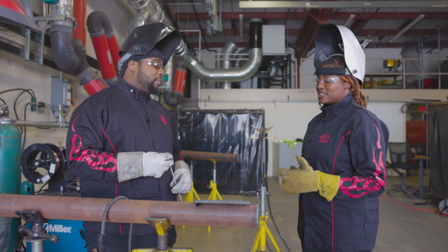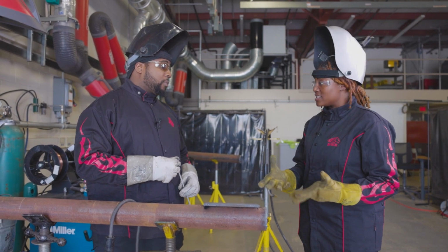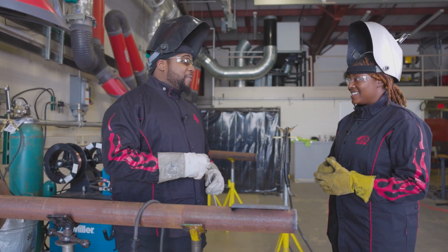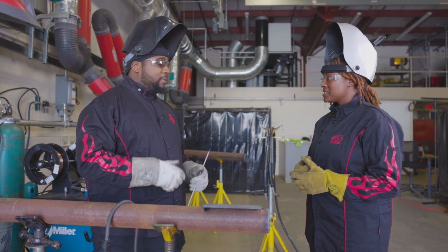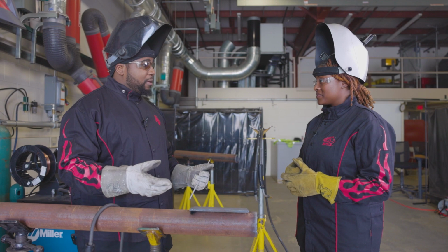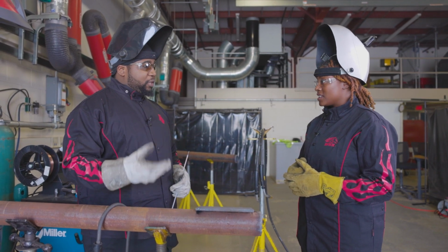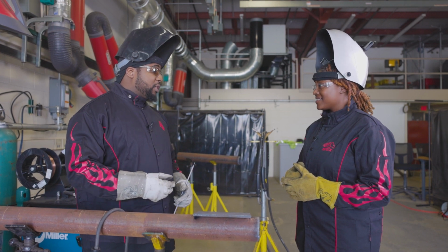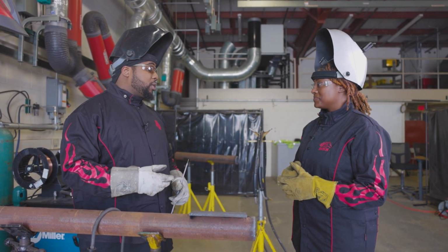All right, so you said that this is the easiest way to weld. How many different types of welding are there? There are a lot of them, but the three main ones that we use are stick welding, TIG welding, and MIG welding. Stick welding is SMAW, shielded metal arc welding. TIG welding is GTAW, gas tungsten arc welding. MIG welding is GMAW, gas metal arc welding. Those are the three main processes we use.